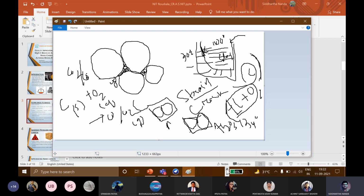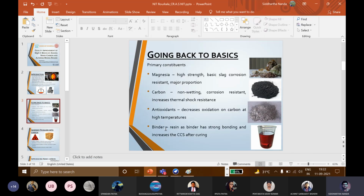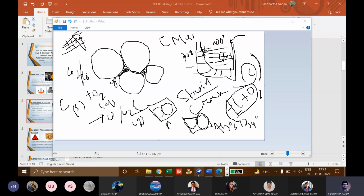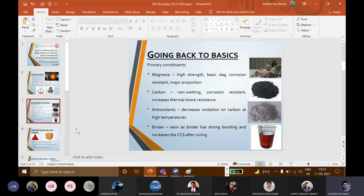And next you can see is the binder, or you can say resin. Organic binders are present, such as phenol resins. Why are binders added? Because, as we know, carbon is there, magnesia is there, and you also have some kind of antioxidant. You need something that will bind all these things together. So when phenol or resins are present, when you temper it, temper means you are heating it to about 200 degrees centigrade, they will form some kind of network or interlocking structure where these small particles are permanently fixed in their position. It holds all the particles and components together. So these are the different constituents of the magnesia carbon particles.